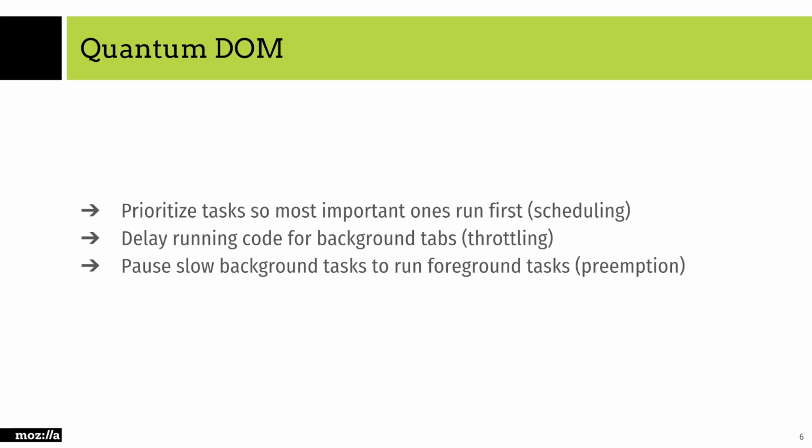The big three pieces are prioritizing browser tasks. So the most important ones run first. Those are responding to user input, handling in-page events on the front tab, all kinds of things that are going to be super performance critical for users in their real-time usage of your app.